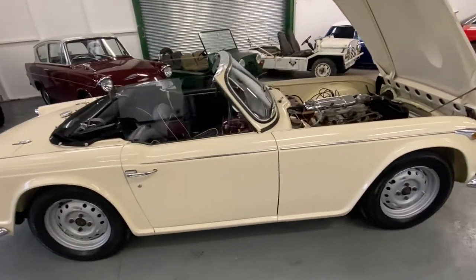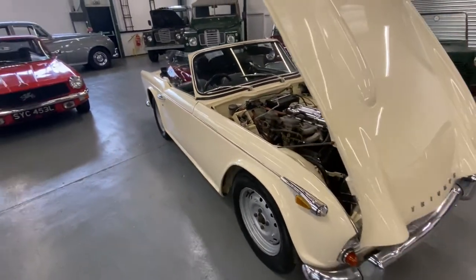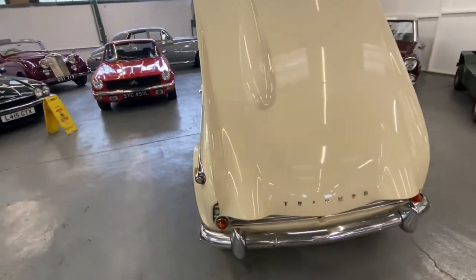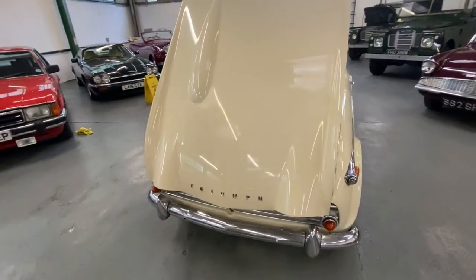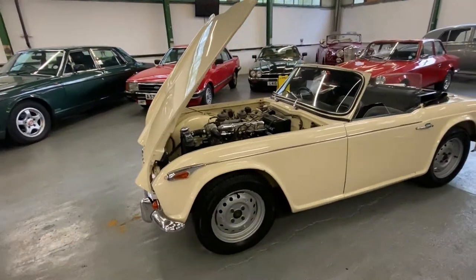It's in need of a bit of a tune up, as you can hear there. We had it running, but it does need a tune up. I wouldn't be expecting to drive it home. We've got the number plates for it. The number plate will be put on the catalogue. The vendor is in the process of getting black ones made up, and he wants those on the car.